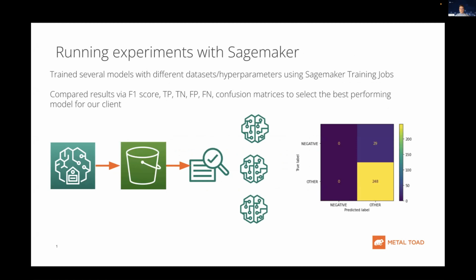We trained several different custom models with different data sets and hyperparameter tunings using SageMaker training jobs and experiments. Data sets were built using SageMaker Ground Truth and were stored in an S3 bucket to be used as data sets for the training jobs. Once training jobs were complete, they were evaluated for their performance. We compared the results using metrics such as F1 score, number of true positives, false positives, false negatives, and confusion matrices. We then selected the best performing model for our client.